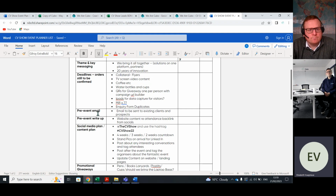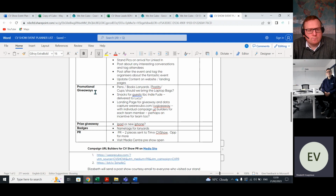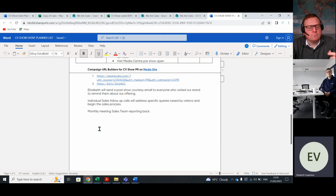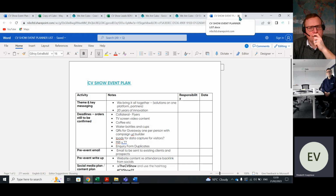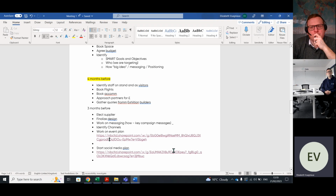The fact that we're going to have a pre-event email, pre-event write-up, what the social media plan will loosely look like. Are we going to have any promo and giveaways? What is the prize going to be for the giveaways? And other things like practical things like badges and lanyards, and then any PR that we have to have before the show begins. So that's a kind of step one rough event plan, and that gets built out as we get further down and closer towards the show.